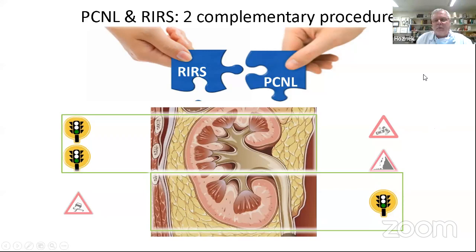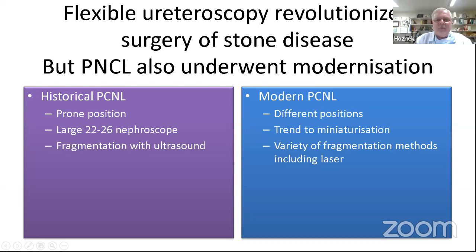So from time to time we even combine all these procedures. So the flexible ureteroscopy revolutionized the surgery of stone disease, but PCNL also underwent modernization. Historically, we had only one position, which was the prone position. We used only large nephroscopes, and fragmentation was done with ultrasound or with the lithoplast.